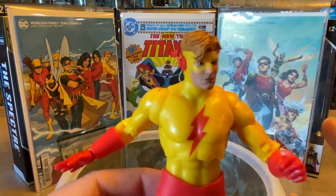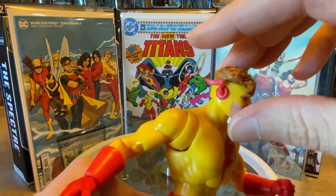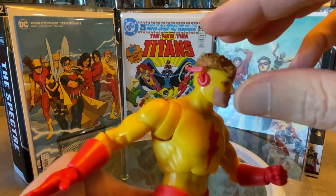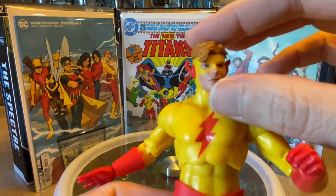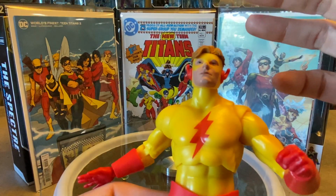Now, one thing I want you guys to be careful of, if you have this figure and are playing around with it, be careful with the winglets here. Now, they are a softer material. They're not brittle by any means. But I just think excessive movement of the head, you could poke it in by accident and it could snap off. Could. I just want to play it safe. So what I would do is just grab the head by the chin and the back of the head, and just move around like so.